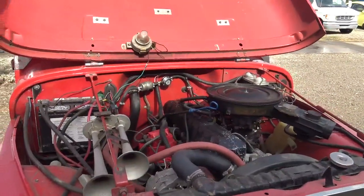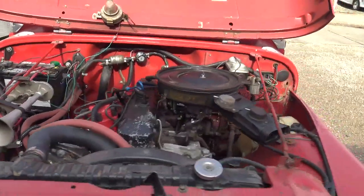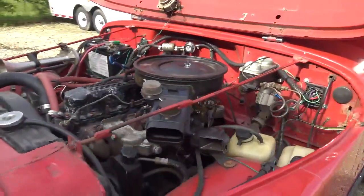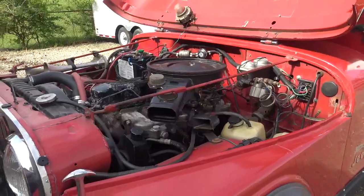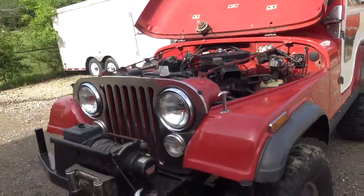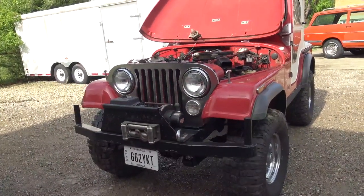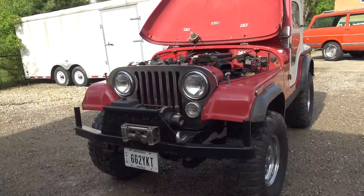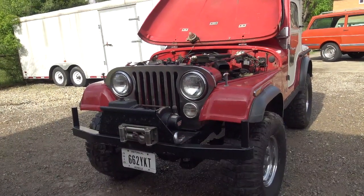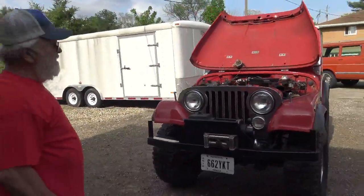So is that a four-cylinder? Six-cylinder. Six-cylinder? Yeah, 4.0. It's a fuel-injected engine. I made it carbureted, to get away from electronic crap. It's got lockers, ABR lockers, front and rear. High pinion 44 in the back, 44 in the front. So it's got the T19 out of a Scout.